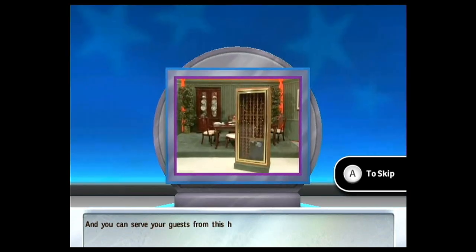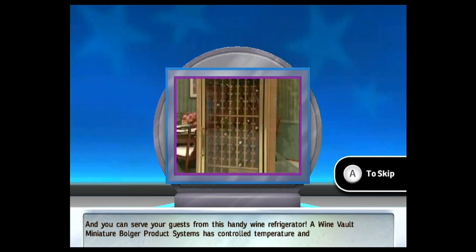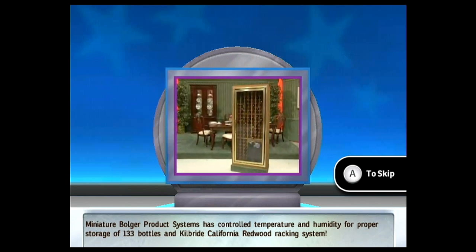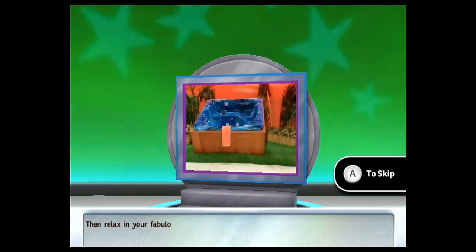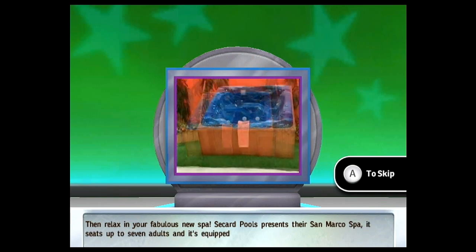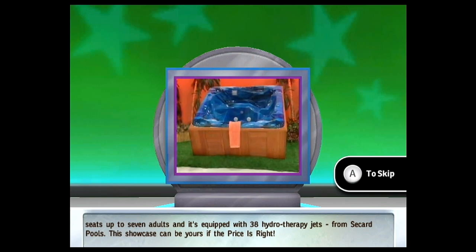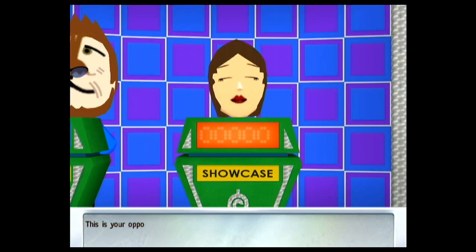And you can serve your guests from this handy wine refrigerator. A Wine Vault Miniature Bolger product system has controlled temperature and humidity for proper storage of 133 bottles and Kilbride California Redwood racking system. Then relax in your fabulous new spa. Sea Car Cools presents their San Marco Spa. It seats up to 7 adults and it's equipped with 38 hydrotherapy jets from Sea Car Cools. This showcase can be yours if the price is right. This is your opponent's bid.